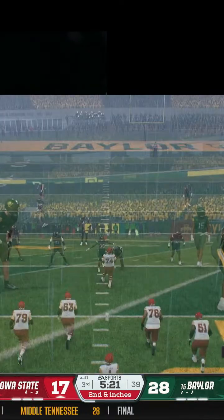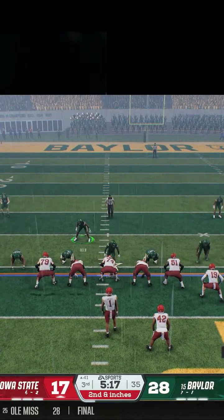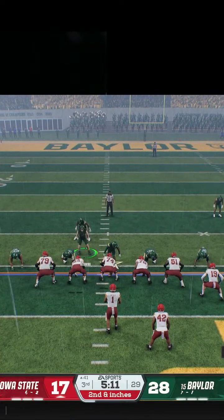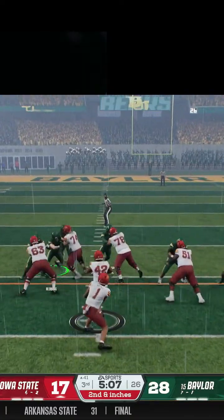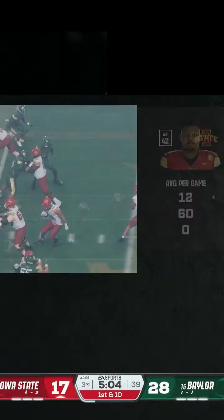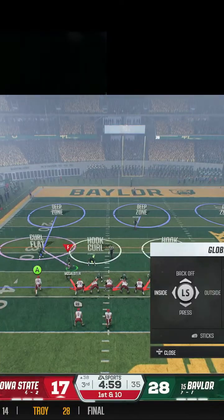Man, that defensive line has to get off the ball a little bit better, get some penetration to stop that outside run. Leaves it with the back. Dragged down, but they'll move the sticks for a first down. The Cyclones come to the line with a new set of downs.